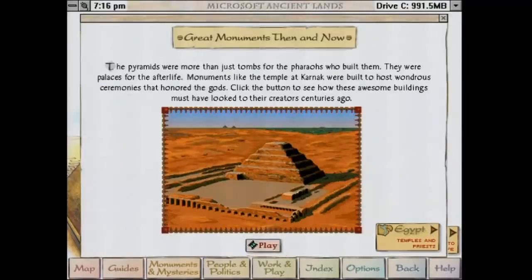Great monuments then and now. Of the 7 wonders of the ancient world, only the Great Pyramids at Giza still stand today. Modern admirers are amazed by the size and grandeur of these Old Kingdom monuments. But just imagine how ancient visitors must have felt when the pyramids were new. And there's a video that goes with this, so let's play it.